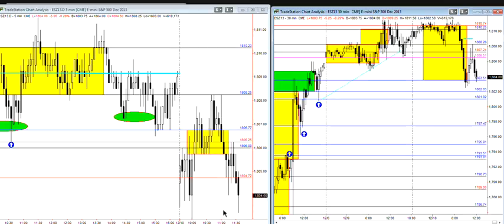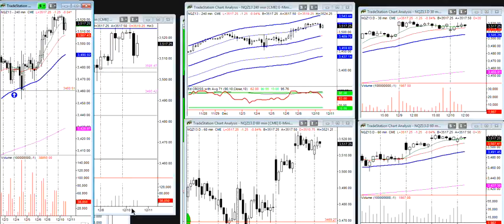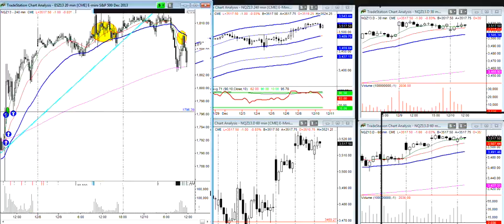Let everybody else predict the sky is falling or predict that we're going up to cows come home. Take something out of every day. That is the goal of what we try to do. Take something out of the range every day. Very low volume. NQ, still range type trading, will tend to help keep the market from falling, I think. Well done.